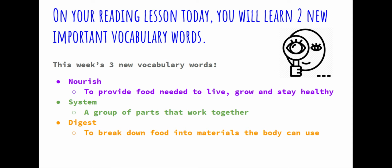The first one is nourish. Nourish. The second word is system. And the third word is digest. Now at home, if you have 3 white index cards, or if you have a notebook, it would be a great idea for you to start making your own word wall at your house. So you can take your marker and your white index card and write the word nourish on the front, and then write the definition on the back.